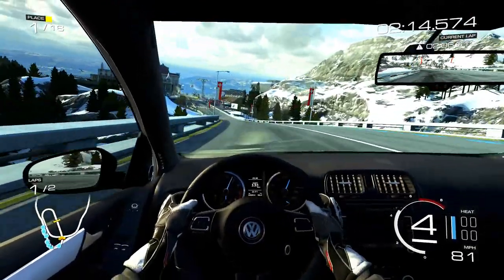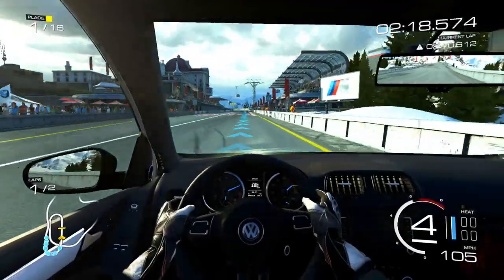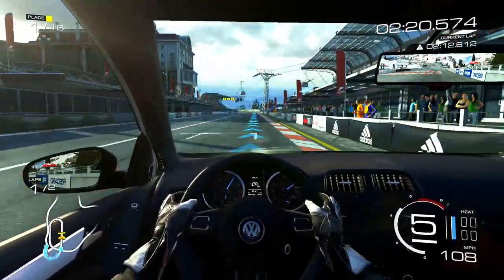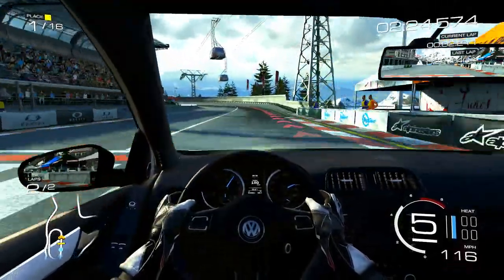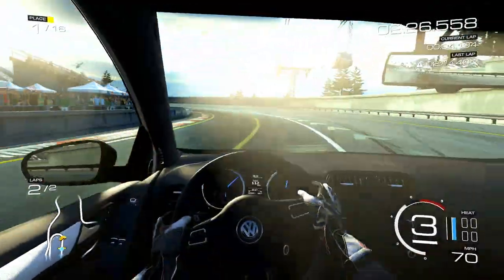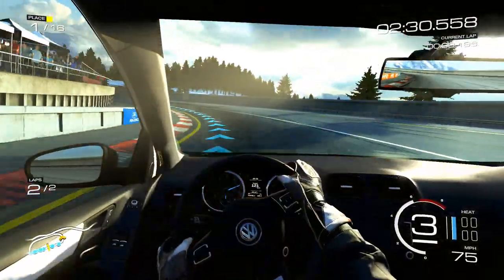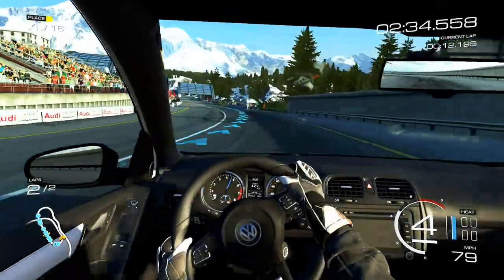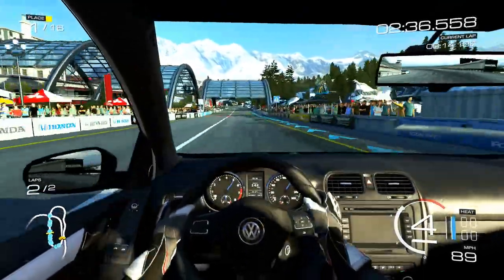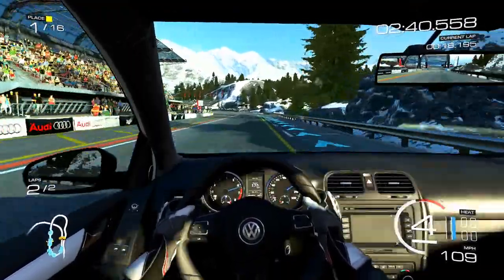Alright. I thought that was for sure the turn that I was actually going to screw up, but I think we have a pretty healthy lead right now if you take a look at the mini-map down in the bottom left. Just gotta not really slow down, but just play it a little bit more cautiously. I don't need to make any drastic maneuvers. That was a perfect turn. That did not feel like a perfect turn.